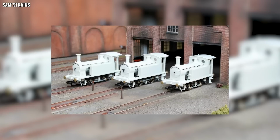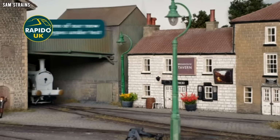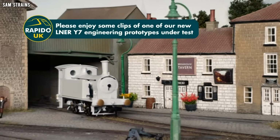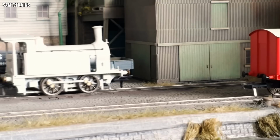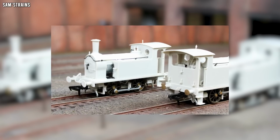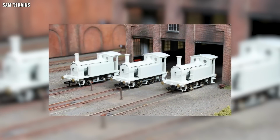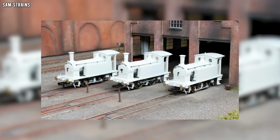There's been yet more development on Rapido's LNER Y7 locomotive, new engineering prototypes, and at least one of them is running. And they posted a video of the thing running, so here's a quick look at that. Look how beautifully smooth this loco runs. It's very slow, which is absolutely essential, of course, for this type of shunting locomotive. They posted these photos of the 11 samples they received, and while they do say there are some small corrections to make, there's no denying how wonderful these models are looking.